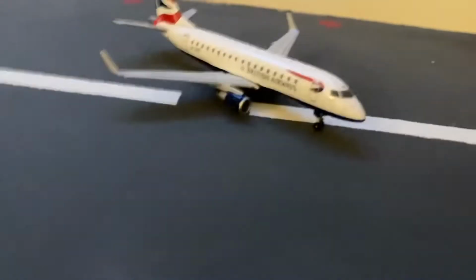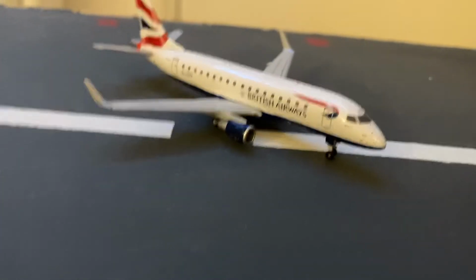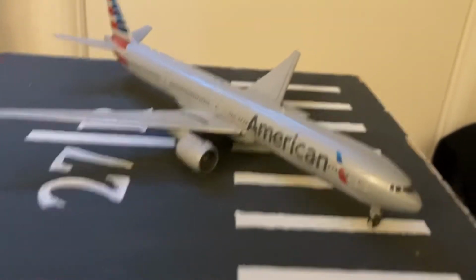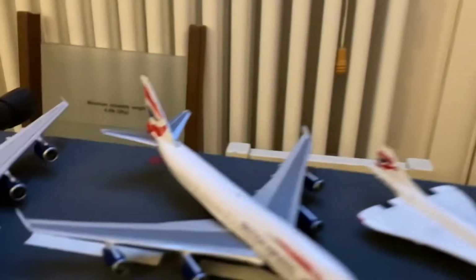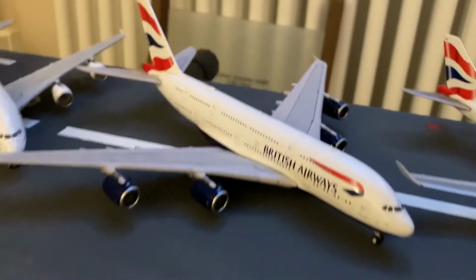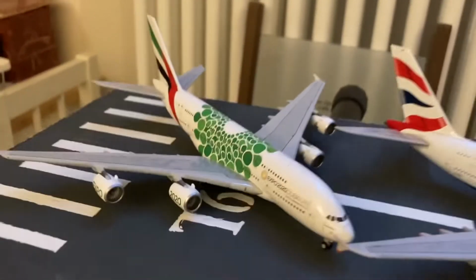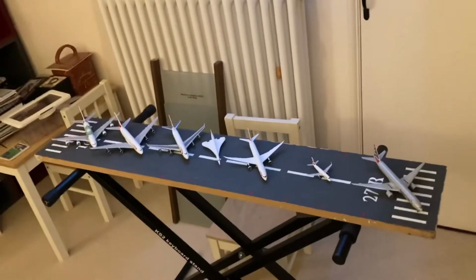I'll stop there. So, starting with the British Airways Embraer E170, and then I got the American 777-300. I got a British Airways 787 Dreamliner, British Airways Concorde, a British Airways 747-400, a British Airways Airbus A380, and lastly, an Emirates Airbus A380. So that's my model collection for you, 7 models.